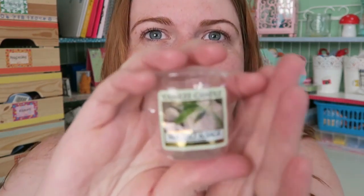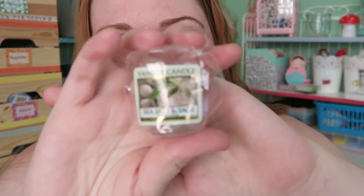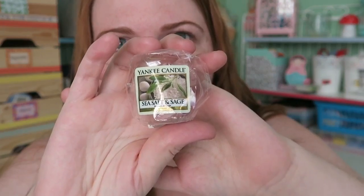I'm going to do it in a bit of a random order, I think, and I probably will end up piling up everything in there. Next thing, I don't have the actual thing to show you, I only have the label. It's a Yankee Candle. I have burnt it, that's why I don't have it. It is the Sea Salt and Sage one. It is a very light green if you're looking for it, almost like a whitish green.